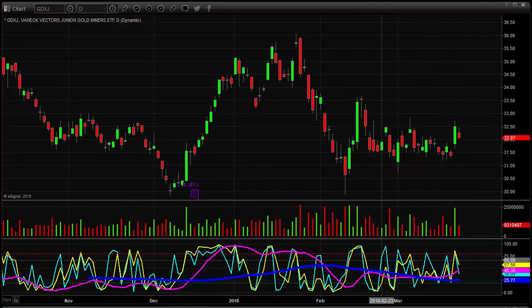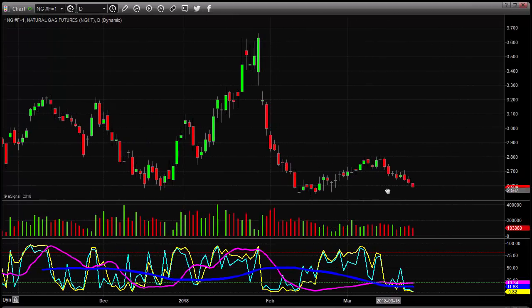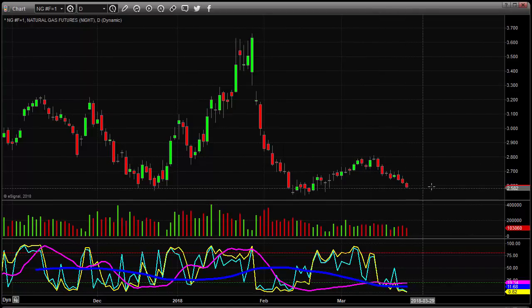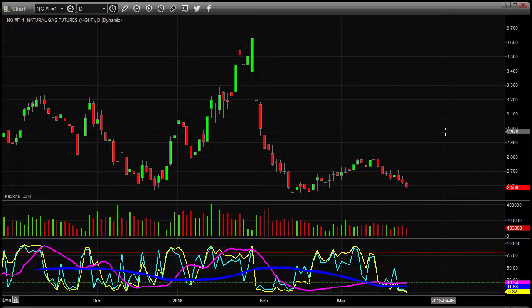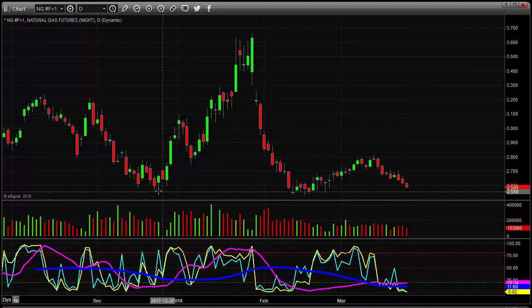Looking over at energies, natural gas is down 1%, continues to fade down. We showed this in the video yesterday. We've got cycles bottoming out over the next couple of days. Maybe next week we get into another little bottom down here and oversold, and we might start to see it have a pop up in price. You can see all the cycles here are clustering in this lower zone, so it's getting overdone to the downside.